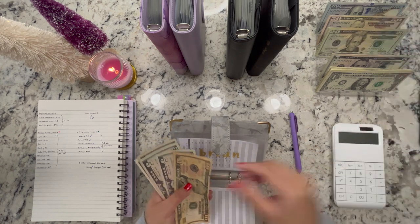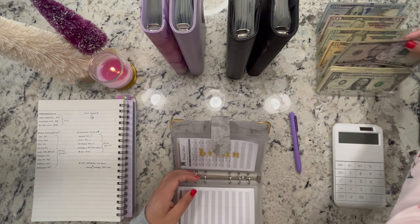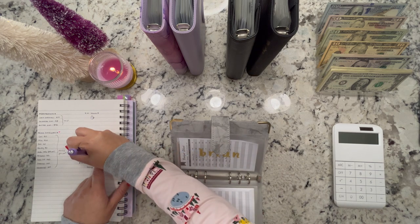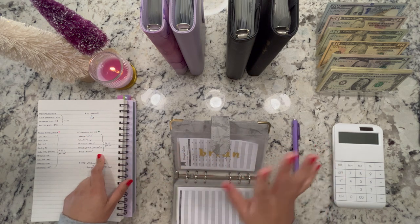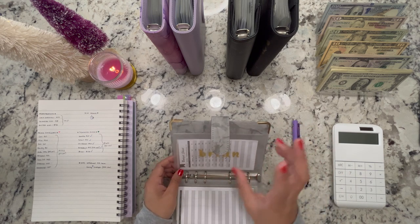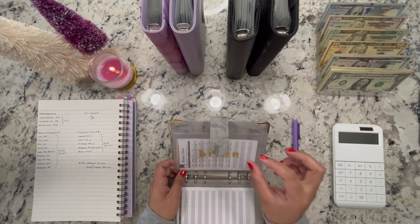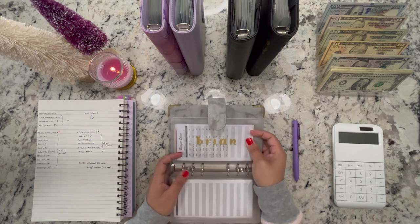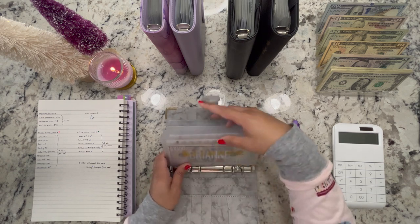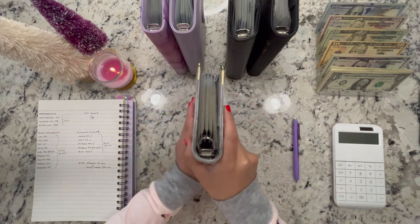I don't want to say what I got him. Whatever, I'm gonna say it anyway. So he's been wanting a Cuban link chain. Of course I did not get him a real gold one. It's gold plated silver. It's really, really nice. So yeah, that's what I got him. I hope he loves it. It is a little thinner than I thought, but I think he's gonna like it because he's not a very flashy person. He doesn't really like jewelry. Me either, but he's been wanting one for a while, so I got him that.